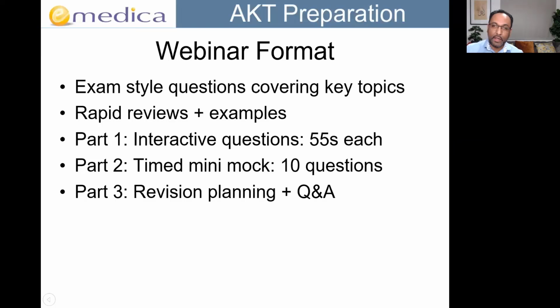So in terms of the format today, we're going to cover exam style questions covering key topics followed by rapid reviews. There'll be examples of questions from all three domains: stats, admin, clinical. I'm going to split it into 3 parts. So part 1, we're going to do 5 interactive questions where I'll show you one question at a time. You'll have 55 seconds to look at it. Then I'll launch a poll and you'll use the poll to answer.